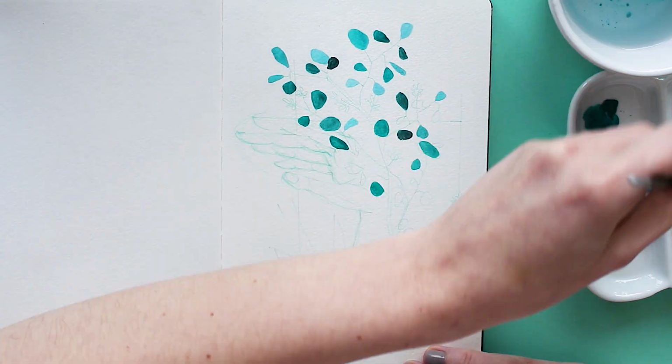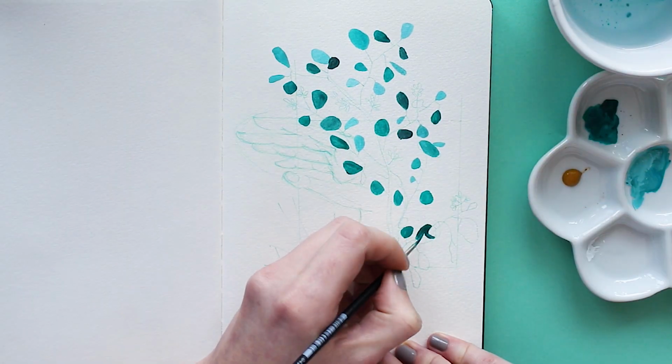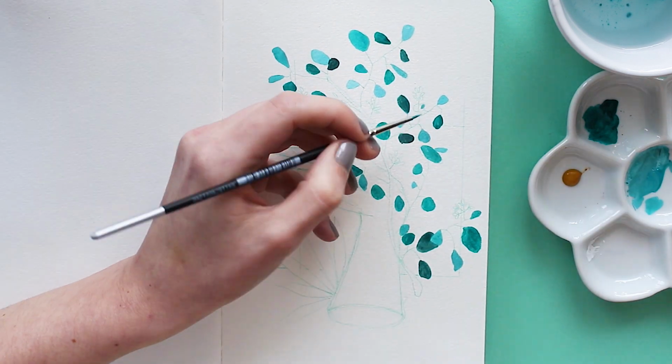Also, you need to do a lot of practice. So before you dive in and you say, oh, I want to have this style because I've seen this illustrator and his stuff is so recognizable and I want to do that, you really have to learn.